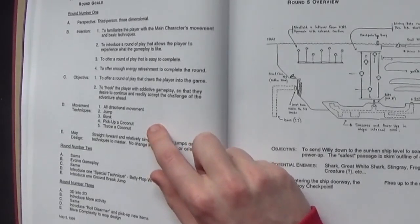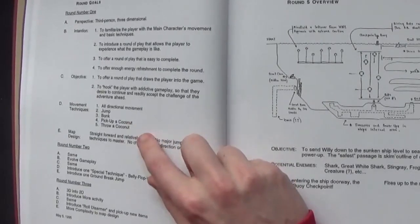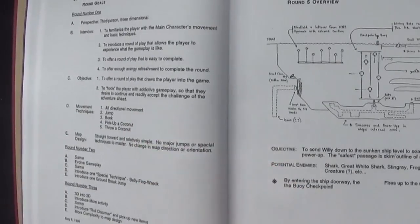What do they mean by bonk? I don't think a bonk made it into any of the Crash games, so that's really interesting. Pick up a coconut and throw a coconut. Again, that didn't make it either.